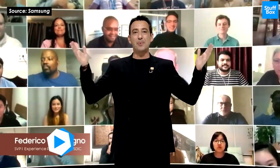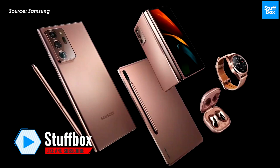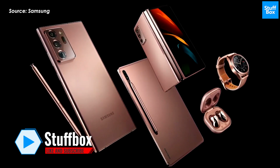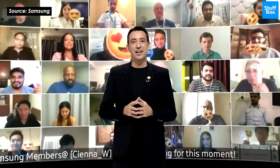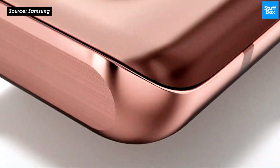Welcome to the Galaxy Unpacked 2020. We are excited to introduce 5 devices to our Galaxy ecosystem. Let me start by introducing the all-new Galaxy Note 20.